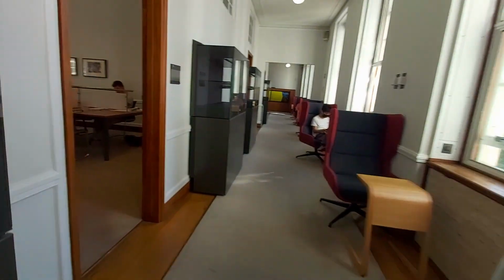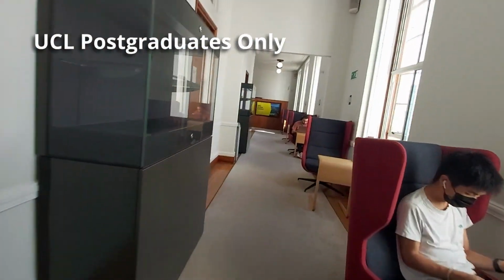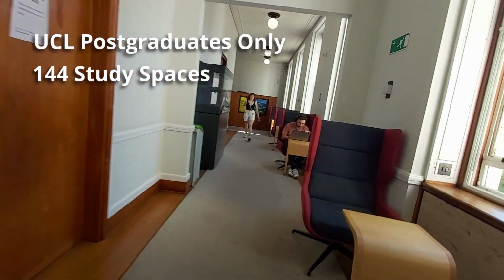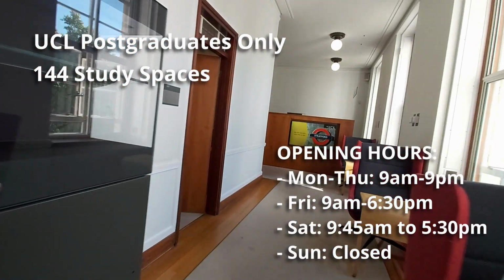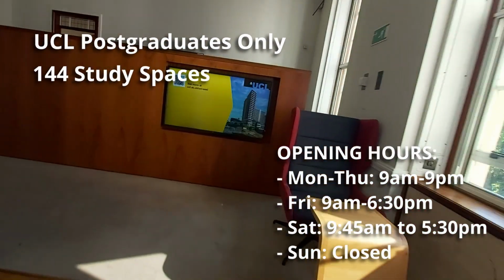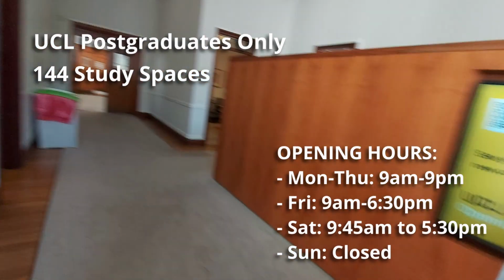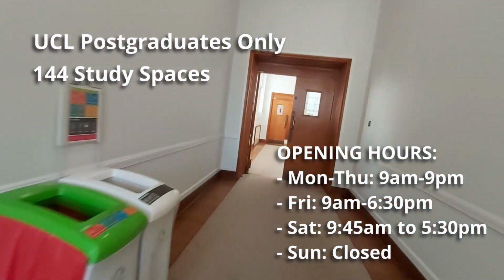On the 3rd floor, UCL postgraduate students get special access to their own area consisting of 144 study spaces, known as the UCL Senate House Hub, open from 9 AM to 9 PM every weekday except Friday, where it closes earlier at 6:30 PM. On Saturdays, the hours are reduced to 9:45 AM to 5:30 PM, with the whole place being completely shut down on Sundays.